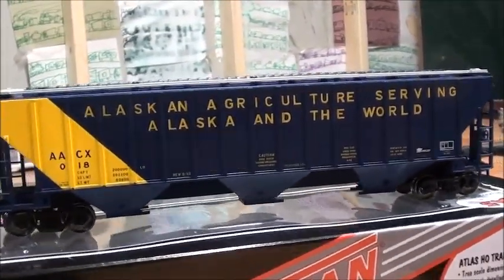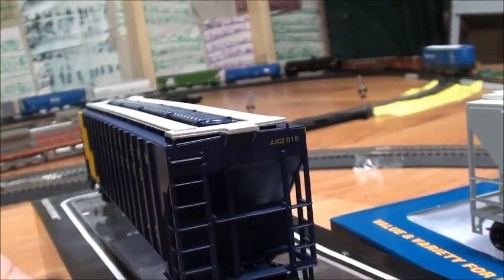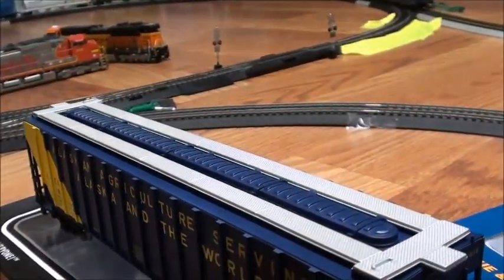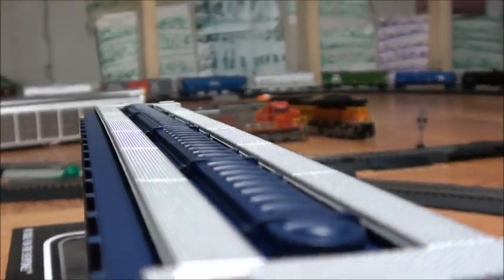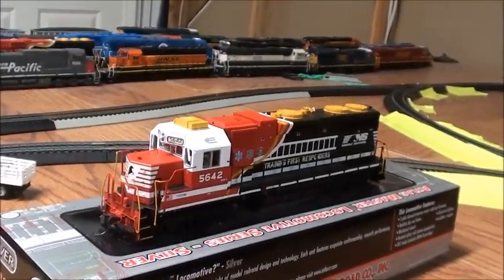I think this will be perfect to add to the KCS grain trains, because I still need a few more KCS hoppers to complete it, and it looks very stunning. It's a very cool car, and you can see, it's pretty cheap too. There are some edge walkways and all that, so yeah. Those are all the new rolling stock I got for Christmas, as well as 5642.